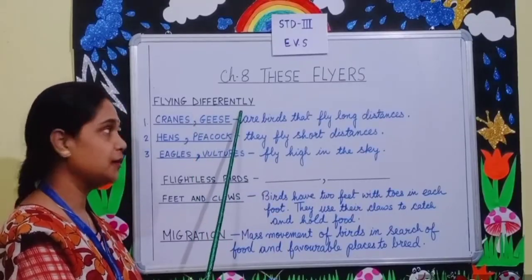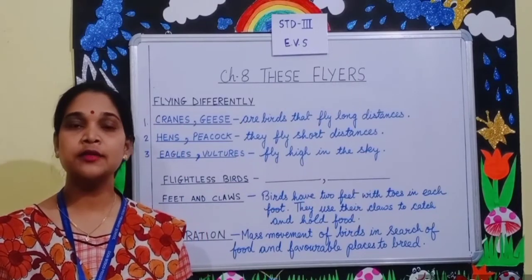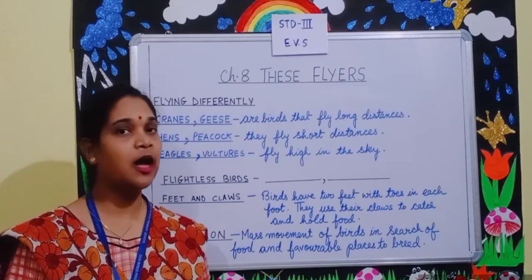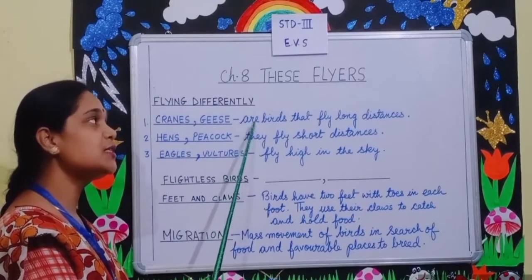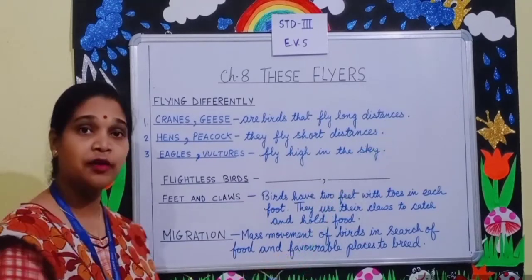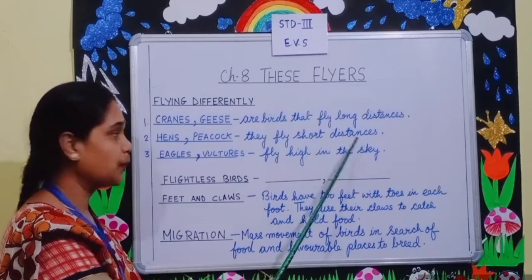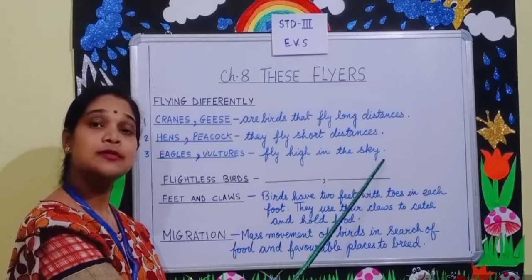Flying differently. Children, all birds fly differently. Some fly very high, some fly at a low height. So let's see how these birds fly. Cranes and geese are birds that fly long distances. They cover long distances. Peacocks fly short distances. Eagles and vultures fly high in the sky.